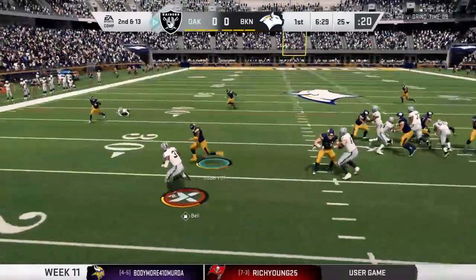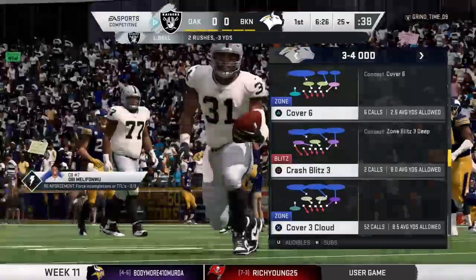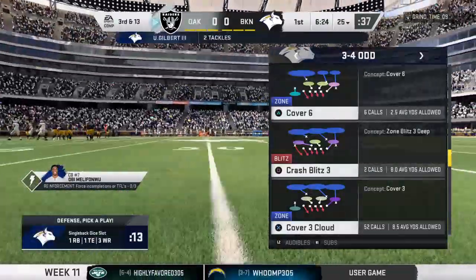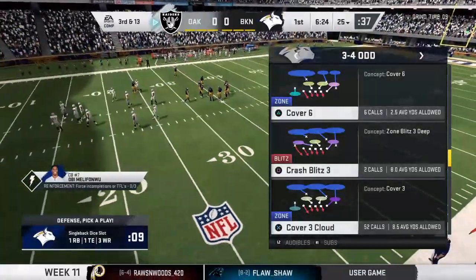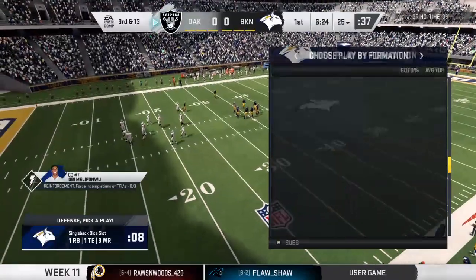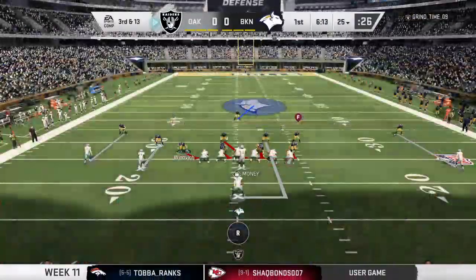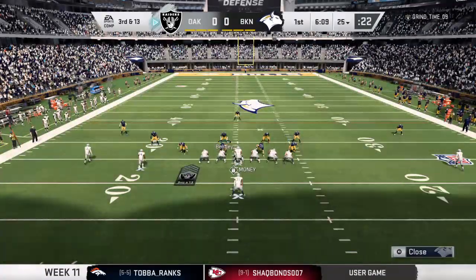Bell. Looking for a crease, can't find one. Stopped at the line of scrimmage. Call it no gain there, and now they're looking at a 3rd and 13. And this opening drive is not going to plan. This is now 3rd and 13.